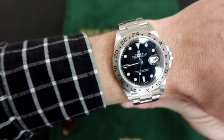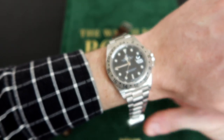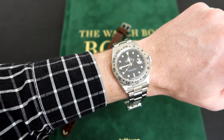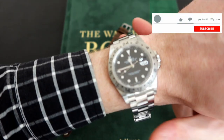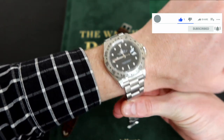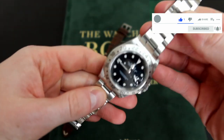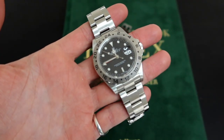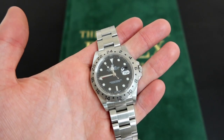You can see if you wear this, if you put it on your wrist, it wears larger than the Datejust for sure. Let me get the focus again, apologize. Wears larger on the wrist than the Rolex Datejust, but still looks really nice. I have a smaller wrist and I can kind of wear both. And so yeah. Back to sort of describing why I think this is a great watch.